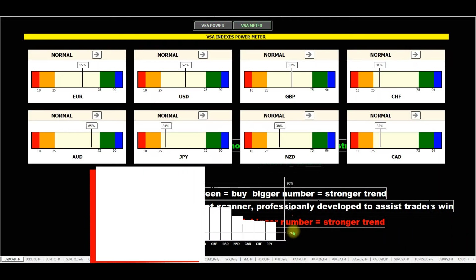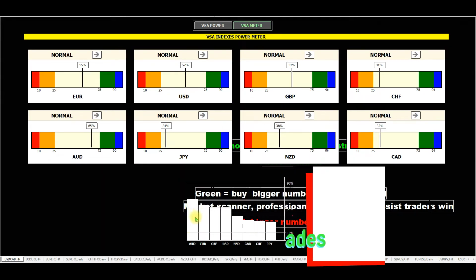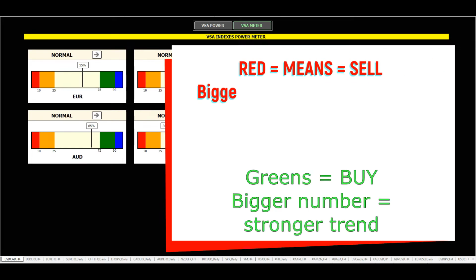And the right side here is going to give you all the indexes, so you're going to know what's really strong against what is weak. Strong is on the left side here and weak on the right, so you can always be in the trending trade and you avoid the ranging trade.